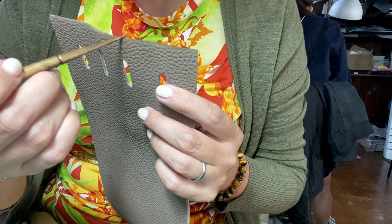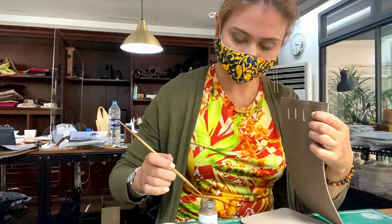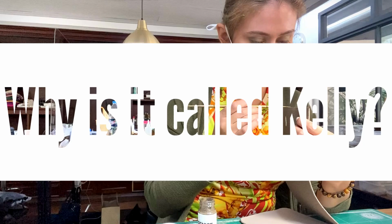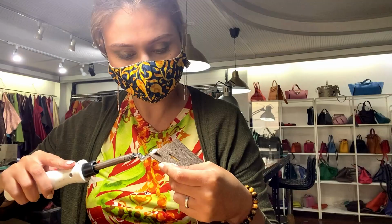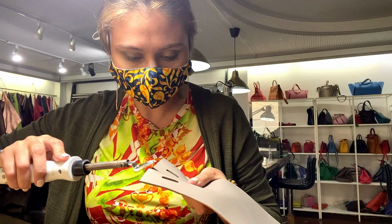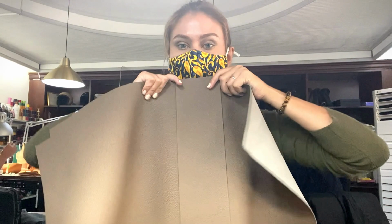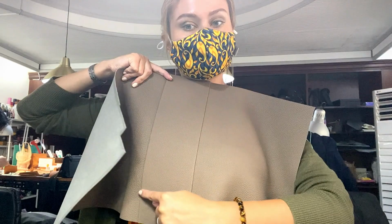Now, while you're watching, let me tell you some facts about Kelly bag. In the late 50s, paparazzi took an iconic shot of Grace Kelly, a Hollywood star turned princess of Monaco, who was holding the bag over her stomach to conceal the early signs of her pregnancy. Shot later gained international fame and was renamed the Kelly.